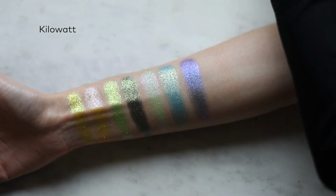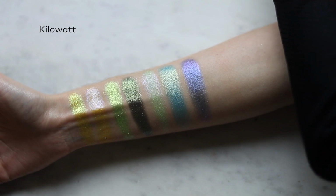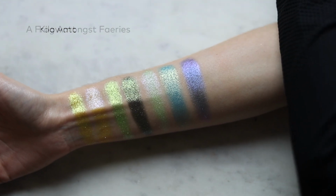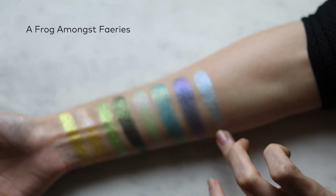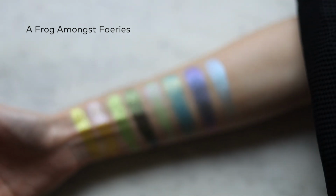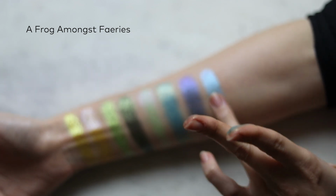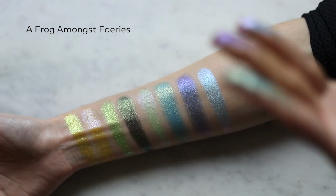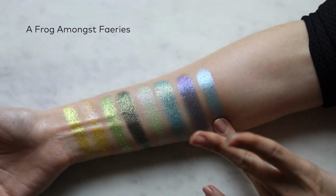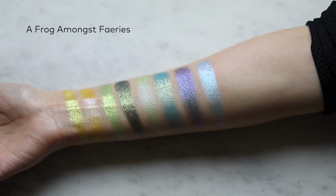And then we have A Frog Amongst Fairies. This is A Frog Amongst Fairies. This one is also on the thinner side. I'm gonna build it up a bit. This one also benefits from a glitter glue, but it's quite sparkly and it shifts to purple. It's really pretty.